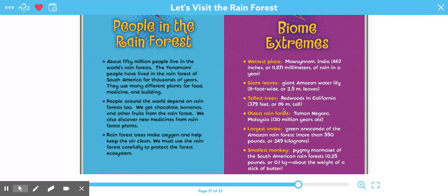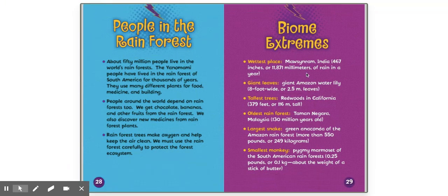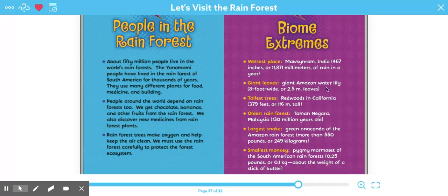Now, here are some extreme facts. The wettest place in the rainforest is in India. It can get up to 467 inches of rain in a year. The largest leaves are from the Amazon water lily. The leaves can be 8 feet wide.